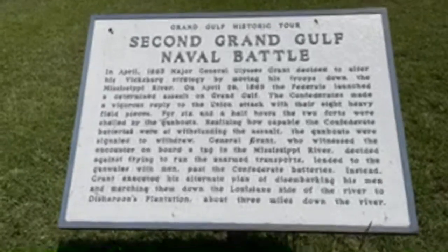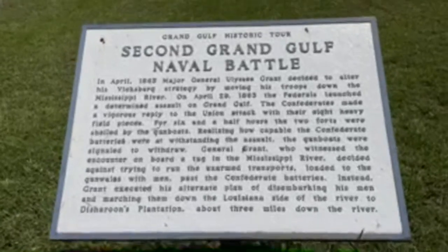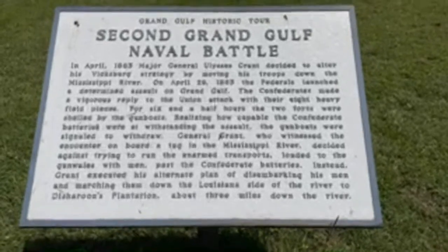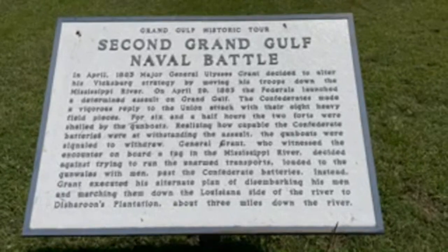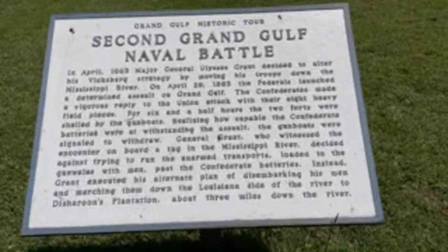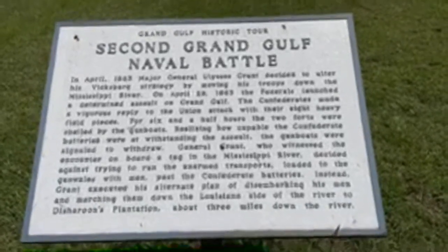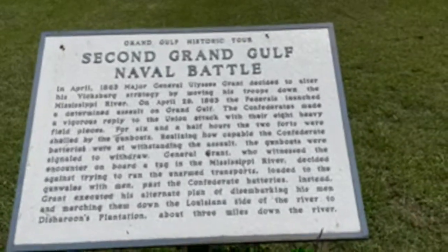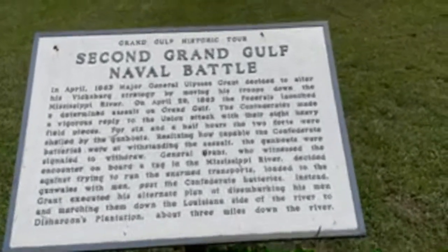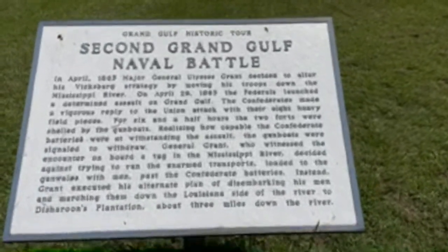Yes, Steve, you're right about the weight of those. And this is the battle here. This was the second and final one in April 1863, and this is after Port Gibson was invaded. The Union won there, forcing Confederates back. Grant, having that bridgehead on the east side, changed his strategy and moved the troops up the Mississippi, went down, came back up north, and they launched the assault here at Grand Gulf.